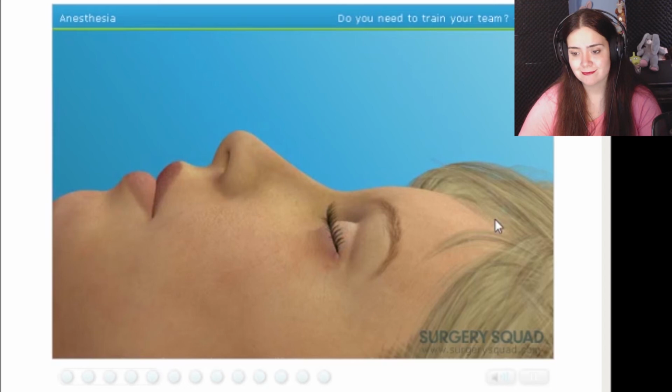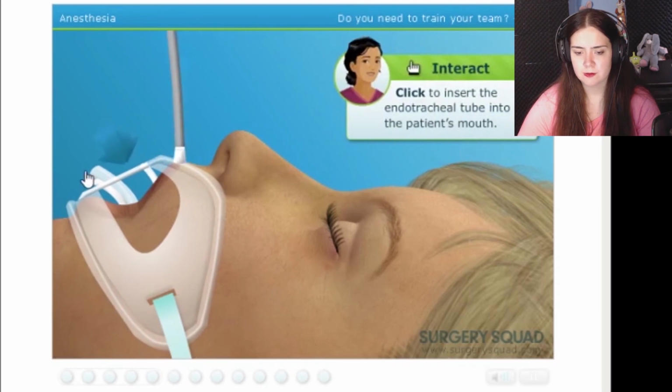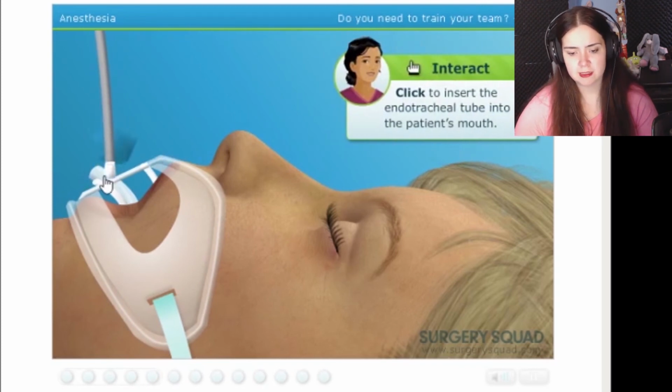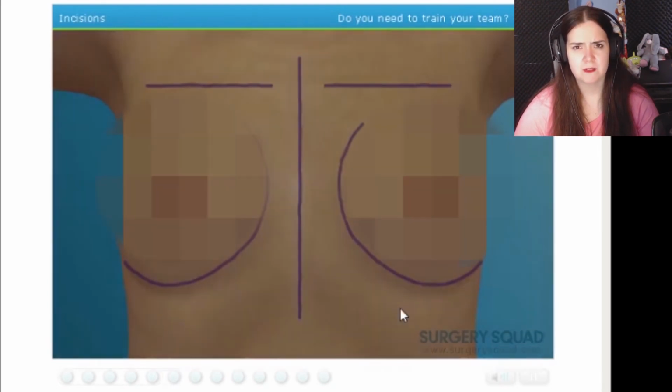Now that our patient is unconscious, we'll insert an endotracheal tube into her mouth and down into the windpipe. This will help her breathe and provide a constant mixture of oxygen and anesthetic gases during surgery. Also, when she's unconscious, it won't interrupt the gag reflex. Must be a horrible feeling though.